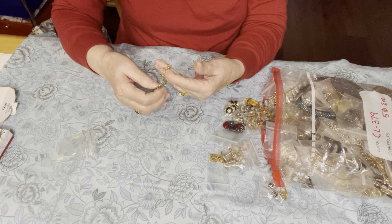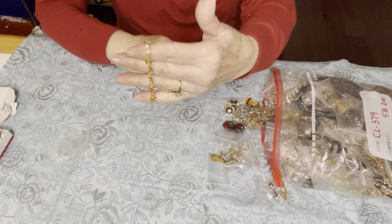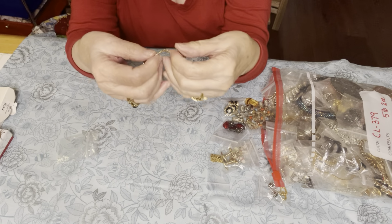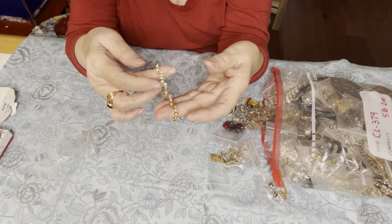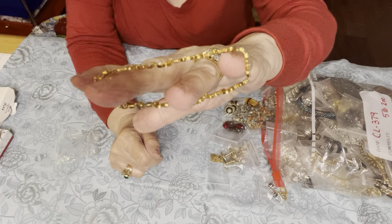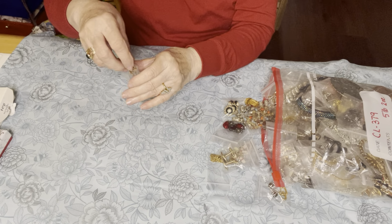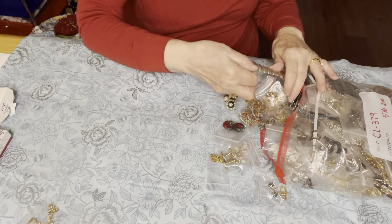Oh, this is so dainty. Look at that. That is beautiful. I love that. It has a spring ring clasp. And like I said, if you see anything that you want to make an offer, just contact me.